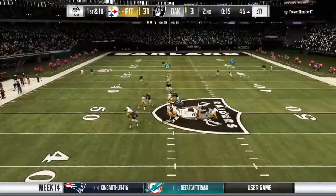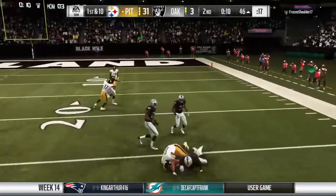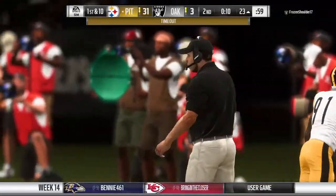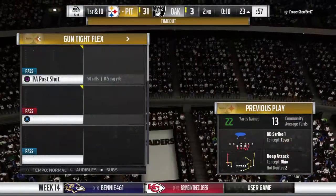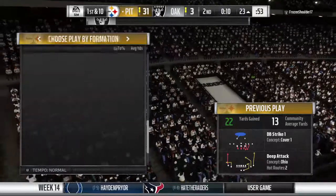On 1st and 10, it's Roethlisberger. And this one caught by Dez Bryant. And he goes down, but not before getting this inside the 25. Now a timeout signaled for, and they'll get it with 10 seconds to go before halftime.